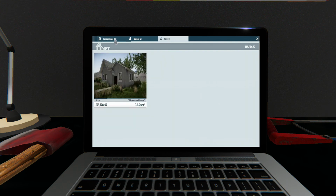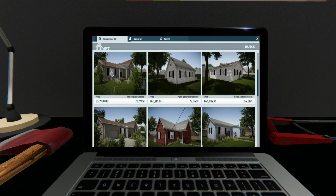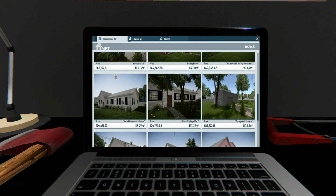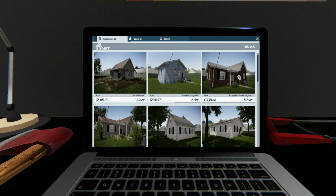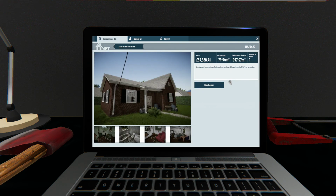The house, this one, the abandoned house, I don't think that's actually here anymore, is it? No. So once we sell a house, I think that we can't go back and do it again. Okay, that's worth noting. So maybe we just buy the next cheapest one. Burned house. But I like this one.